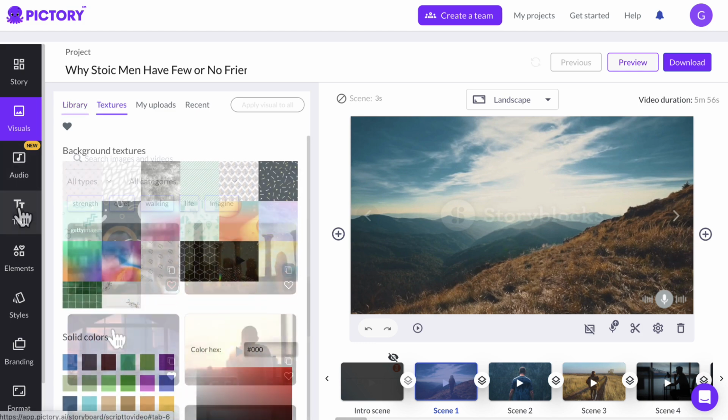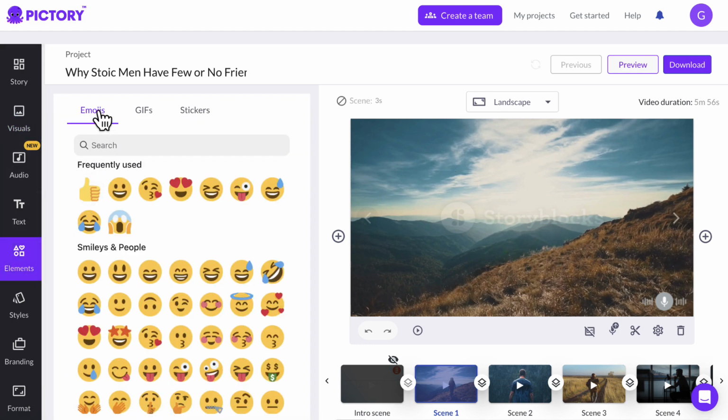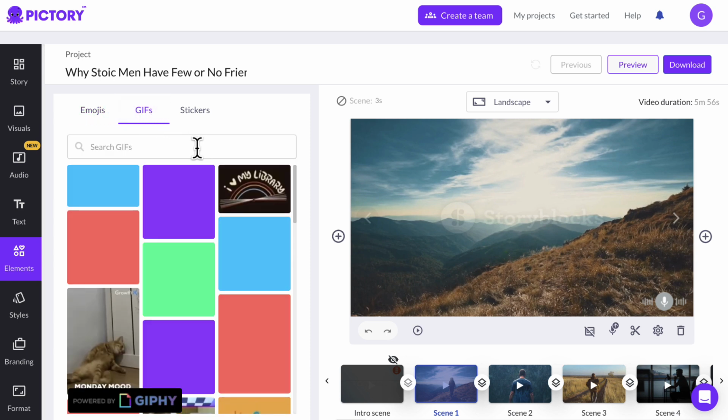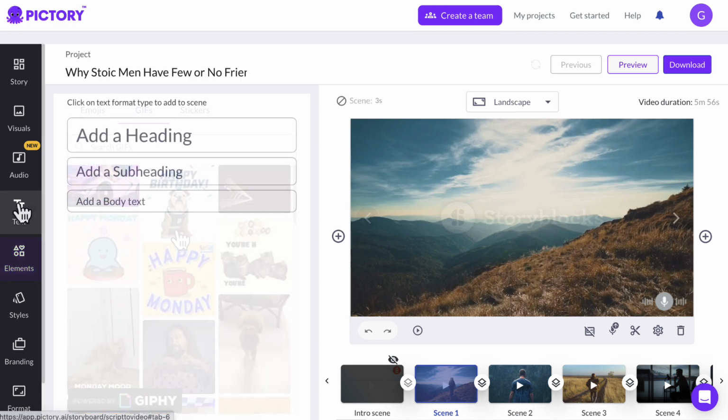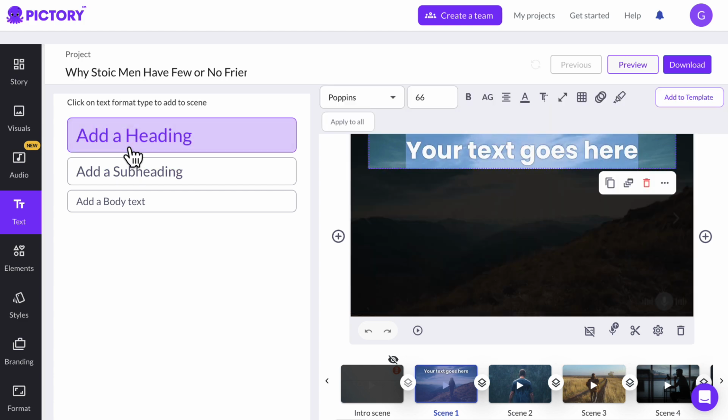Pictory also has other features like adding subtitles, text annotations, logos, GIFs, and emojis, but this is another area where they need to improve things for me. The text annotations lack functionality and look pretty crappy. Personally, I just turn them all off and add these using a separate editing software later.